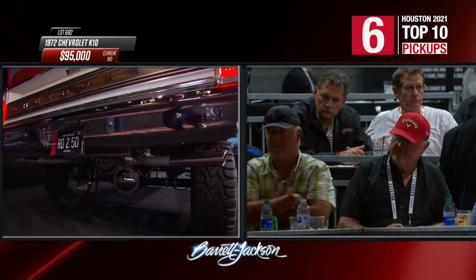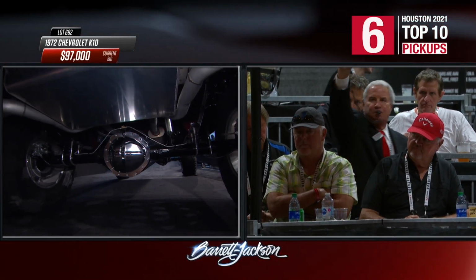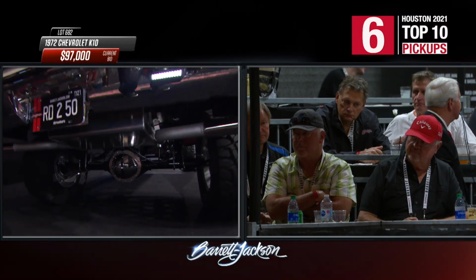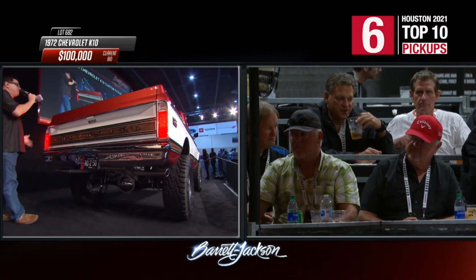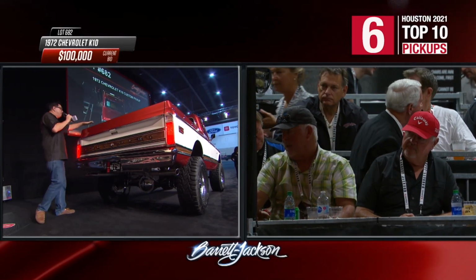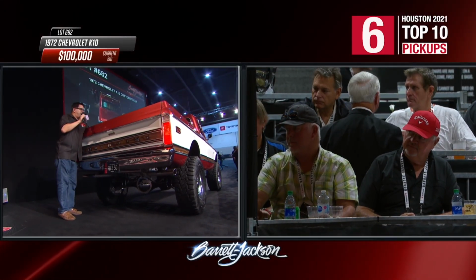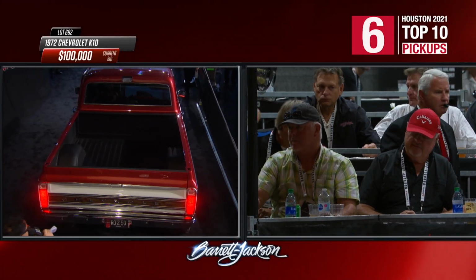Well, you got two kinds of pickup fans. Those that want them slammed to the ground with big sway bars so they'll handle, and those that want them lifted so you can have some off-road fun, this, of course, being the latter. This one has a steel bed, but 72 is the final year for this cycle, 67 through 72. You could get a wooden bed on these if you chose, but 72 on, no more wood beds in Chevy pickups.